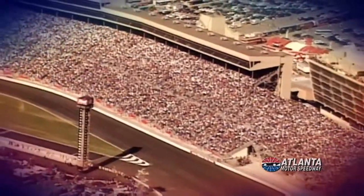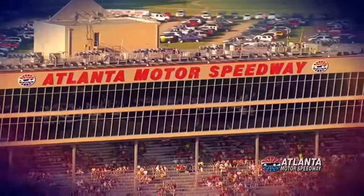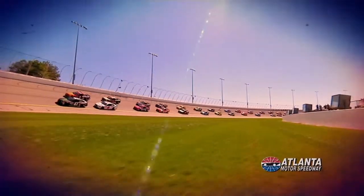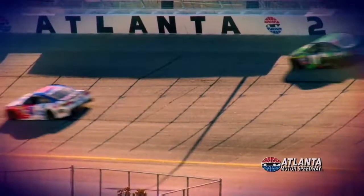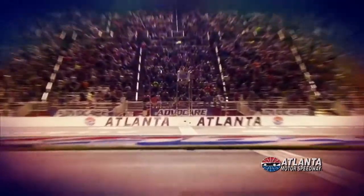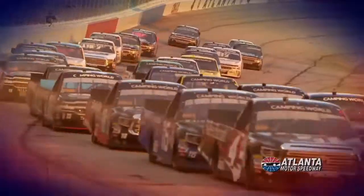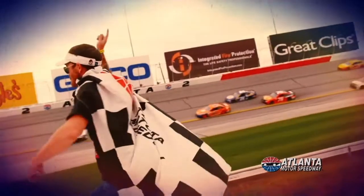The front stretch and back stretch were swapped, and its race configuration changed from an oval to a quad oval with a new official length of 1.54 miles. That renovation made Atlanta one of the fastest tracks on the NASCAR schedule. In 2018, Atlanta hosts events in all 3 NASCAR National Series.